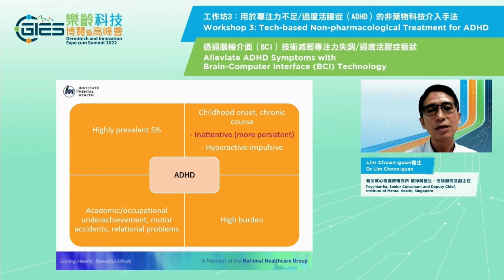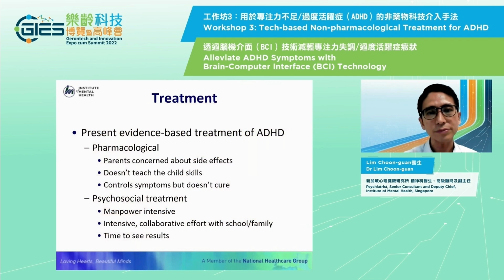It results in academic and occupational underachievement in these young people. And during young adulthood, studies have shown that it is associated with higher rates of motor accidents. And over their lifetime, they tend to have more relational problems. As a result, this condition is associated with relatively high burden.